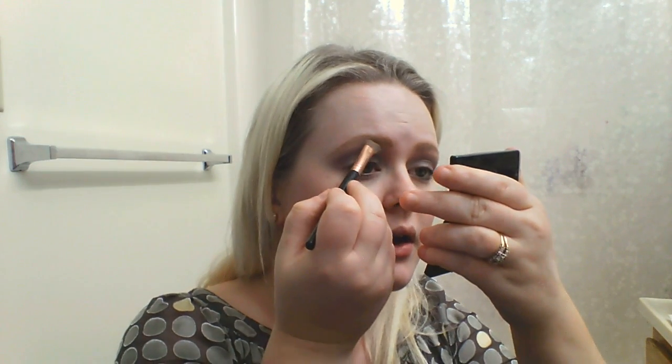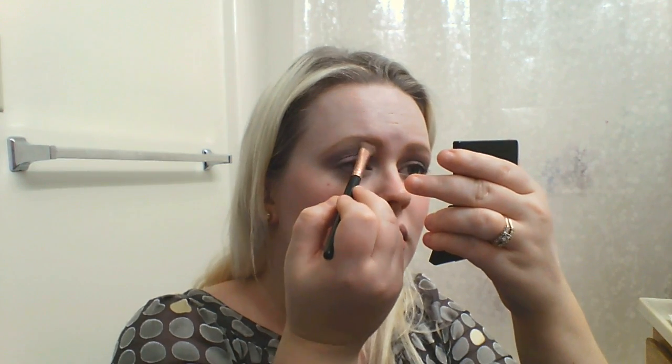Alright. Go back in with Paris Beach and kind of highlight under my eyebrow. Alright. So those are those two. I'm kind of into Pain de Chocolat. I need to see how much it blends with other base shadows, because Paris Beach didn't really blend very well. This shadow actually kind of came out gray for me.